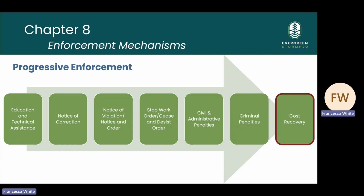And then lastly, in addition to all of these other enforcement actions, the permittee may decide to implement cost recovery, which would be charging the responsible party for the costs of pursuing code compliance and abatement incurred to correct a violation upon issuing a notice and order or a stop work order. This may look like placing a lien against the property to ensure that the jurisdiction recovers all of the costs for penalties as well as repairs and maintenance and any attorney or legal fees.